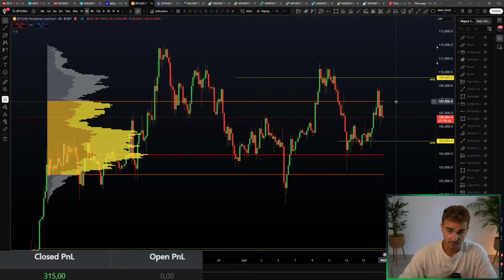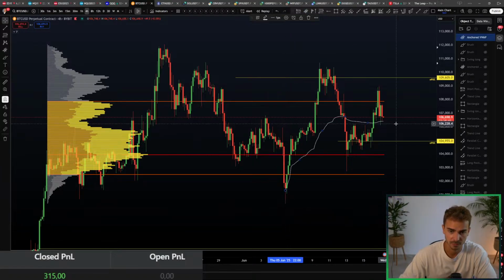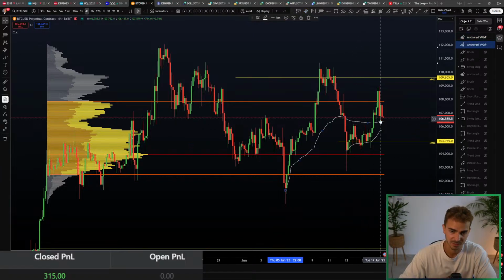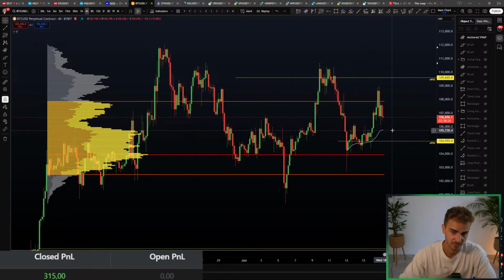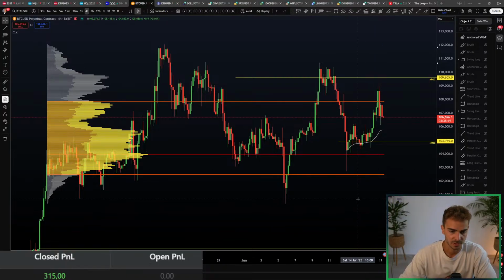Okay, we are at the value area high of this range. I'm going to check anchored VWAP from the low. Okay, this is also lining up here. So this is tested too many times for my liking to be interested in that level. So I prefer to use an anchored VWAP that is from the most recent pivot. So this is nice.